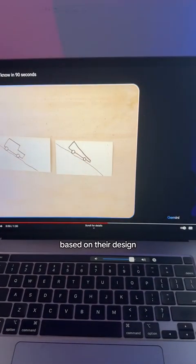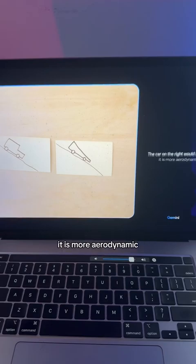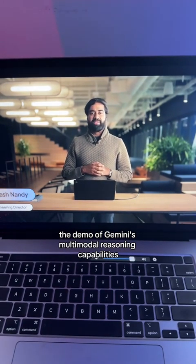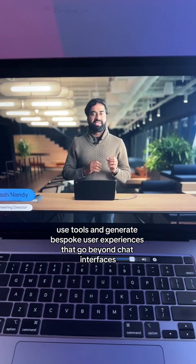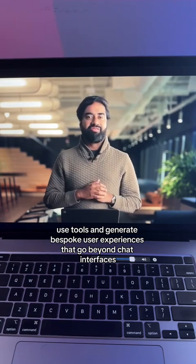Based on their design, which of these would go faster? The car on the right would be faster. It is more aerodynamic. A demo of Gemini's multimodal reasoning capabilities to understand and reason about users' intent, use tools, and generate bespoke user experiences that go beyond chat interfaces.